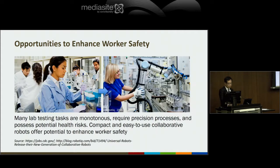Another example I would like to share with you is that many lab tests are monotonous and require a precise process. However, those processes might pose some potential risks if they are performed without adequate personal protective equipment. So robots can help us to perform those tests, and we don't need to worry about them being poisoned or something bad happening to the robots. They can be precise and power efficient.